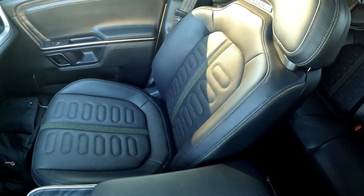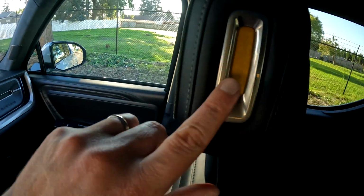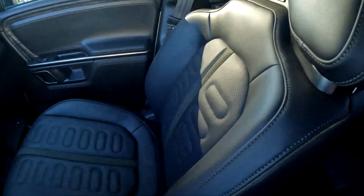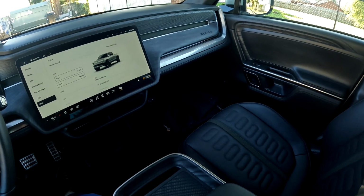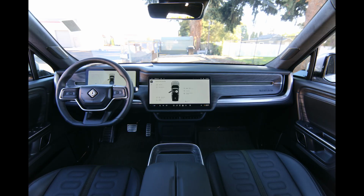The fit and finish is excellent, but the level of detail, if you look at the wood trim, the leather stitching, little things like this, all these little intricacies, is a level of detail that you don't get with Tesla. This feels almost like a level of Range Rover type luxury. It's really that nice of an interior. And as far as American cars go, I think this is better than pretty much anything.